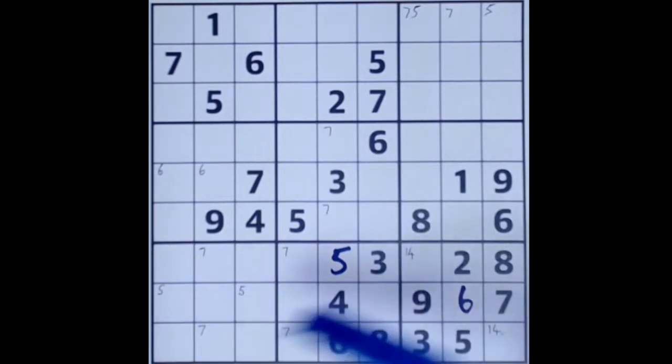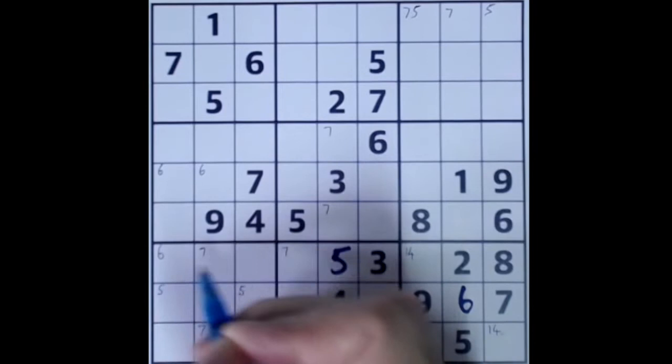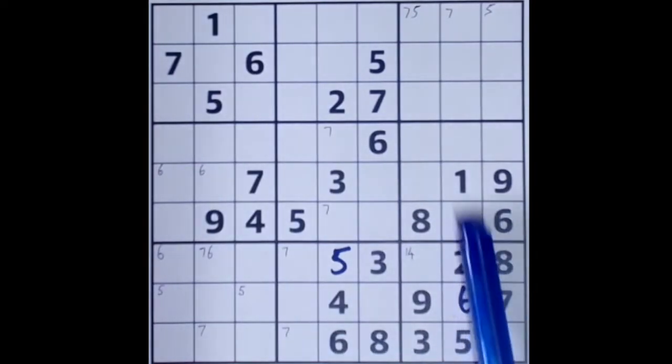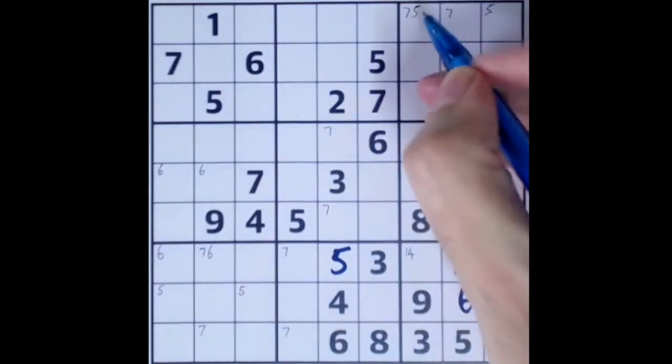Six blocking across this row, six blocking across this row, and this six blocking down here gives me a pair of sixes in those squares there. This six blocking across this row. Oh no, sorry. I've put it in already. Here we go. Six blocking up this column, I should say. Six blocking up this column and six across here gives me a six as a pair here.